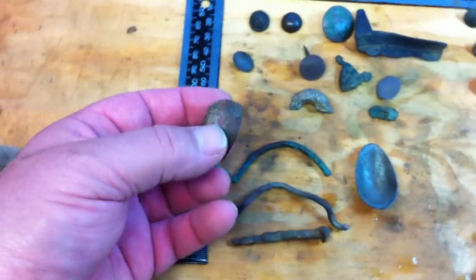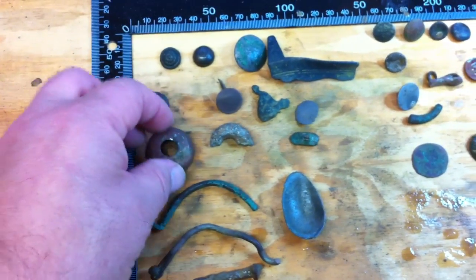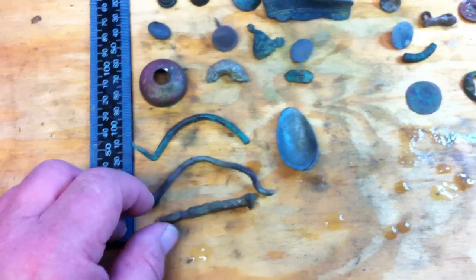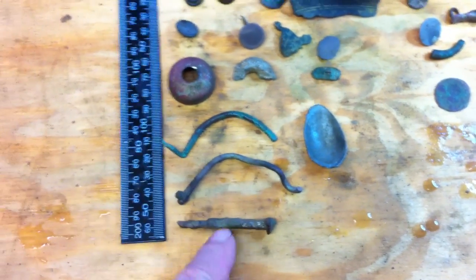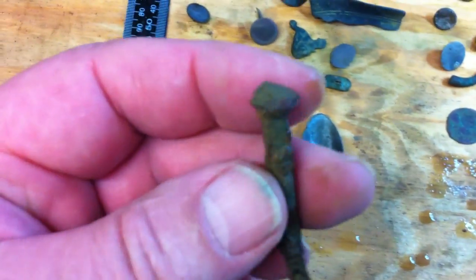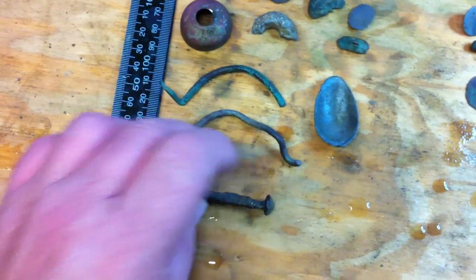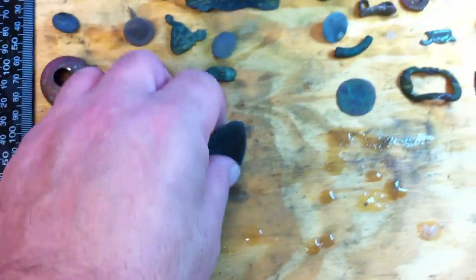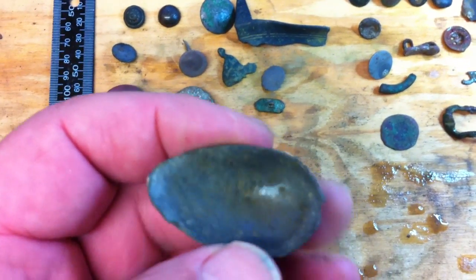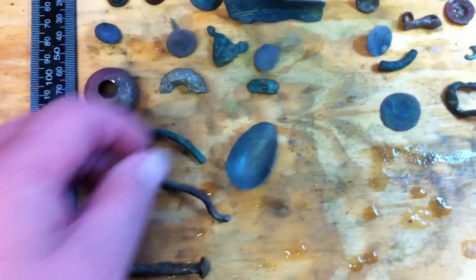That just, I don't know, quite a modern, looks like a bike bell, but it's too small for that. Two pieces of shaped wire. That nail, I don't dig nails, but that one gave a bit of a signal, so might be a bit older than an ordinary nail. Nice pewter spoon bowl. Obviously the handle's missing, but that came out yesterday.